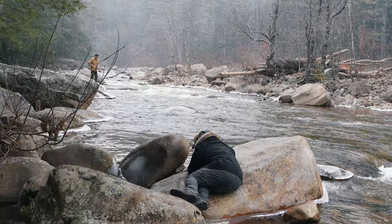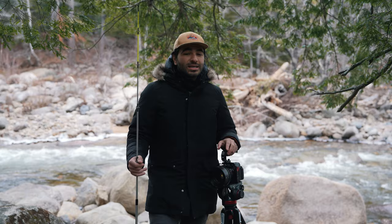In addition to our main character fishing, I'm also gonna get some establishing shots, things like the waterfalls around the river and some of the snow as well.